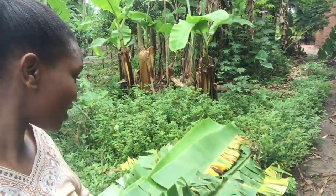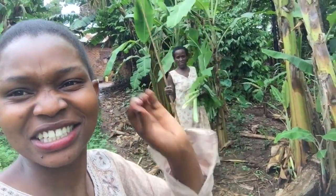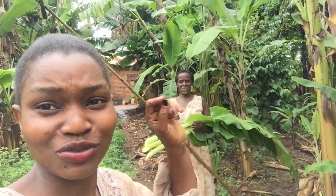So hey guys, right now I found mom cutting this banana. That banana leaves, he's taking them to sell. And yes, I think you have seen me cutting, and see how she is doing it. She does it perfectly, and that knife has to be very sharp, honestly.